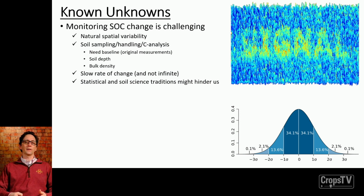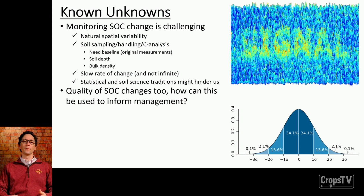So this is what's colloquially called the bell curve, and this is what is a normal distribution and what a lot of our statistics are based off of, and can actually hinder us in making recommendations. And I'll show a good example of that.